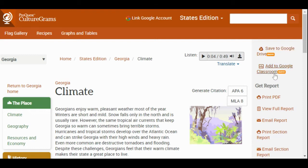There's also an add to Google Classroom. So if you are looking at a particular state with your class or a particular country with your class, you can push that out to Classroom and they will have direct access right to that report.